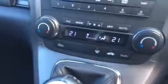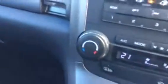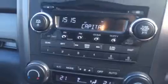64,738 in total. Finished in black cloth. Front and rear electric windows. Electric door mirrors, it's got cruise control, dual zone climate, it's also got heated door mirrors, CD and AUX, as you can see, a lovely car all around.